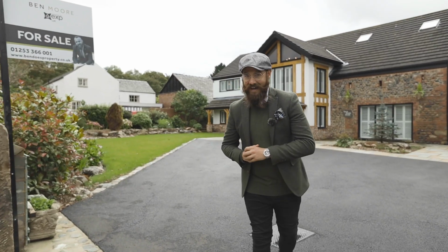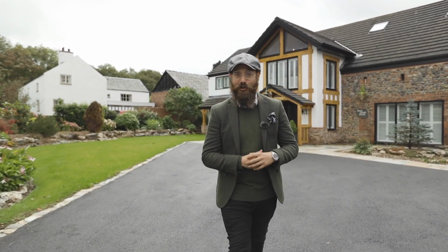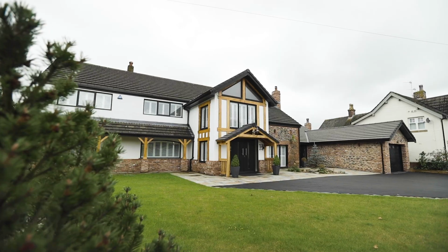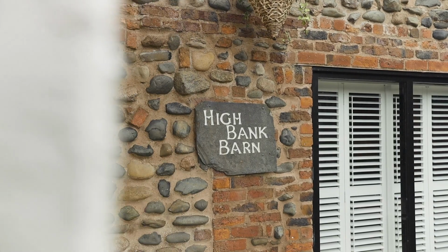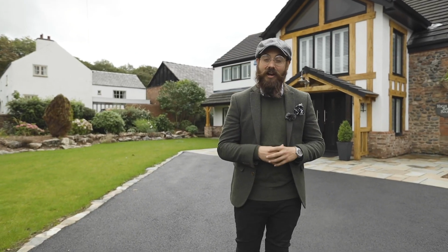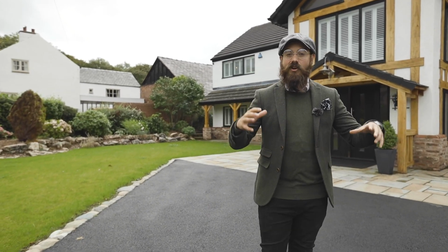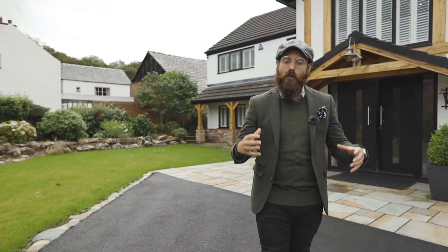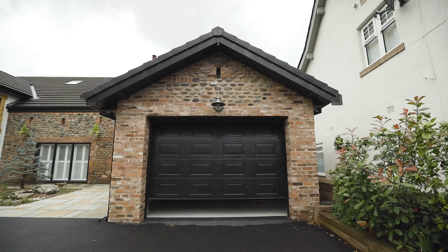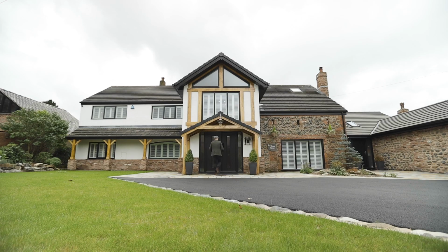Welcome to Highbank Barn. Now this is a property that genuinely needs very little introduction from me. Just look at what a character-packed, architecturally stunning home that we've got here. Now the barn itself dates back to the 18th century. Actually it goes as far back as the early 1700s and it sits on an impressive landscape plot just off Fairfield Road. Now we've got enough off-road parking for several vehicles, including an impressive garage to the far side. Now come and join me on the inside, let's take a closer look.